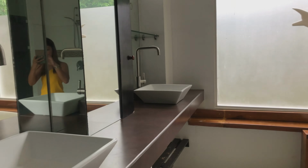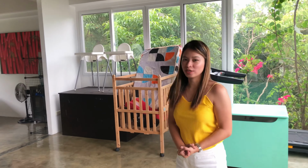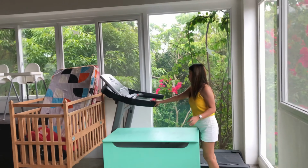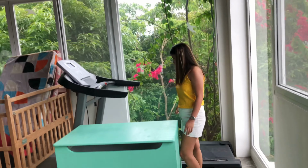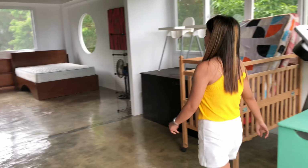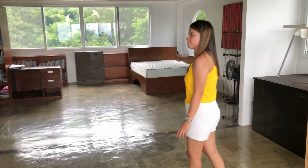So actually, our third floor is the gym area. Our gym is just a treadmill for now. So actually, guys, it's still empty. I'm planning to add more gym equipment. This is the treadmill as of now, so soon. Soon, I'll be able to buy more.